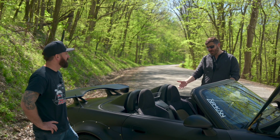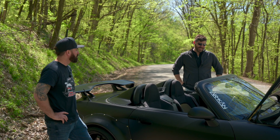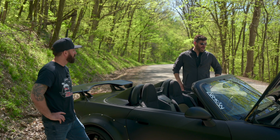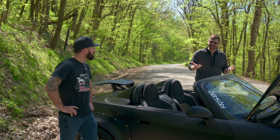You could put the Bride seats of the world in and really turn it into a race car, but I just think these are great. They're comfortable, and somehow, guys, and we're going to take it on a POV drive next, it's actually fun to drive, man.